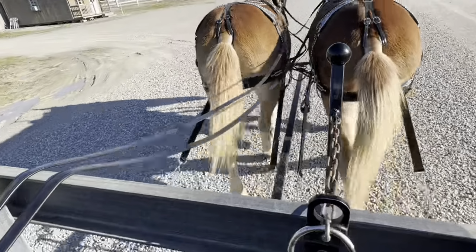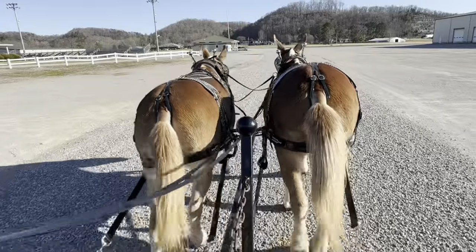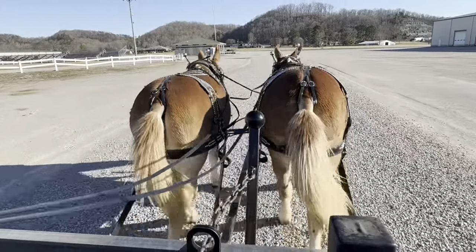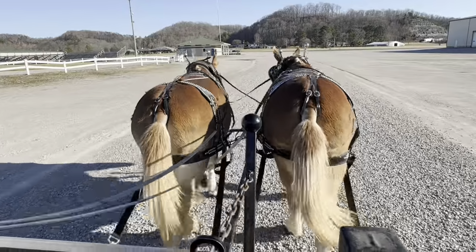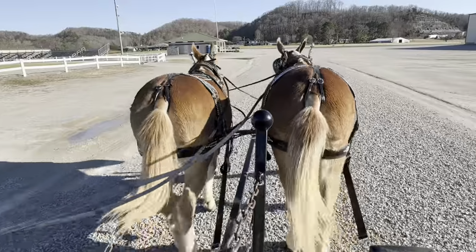They drive on a loose line. Henry's barely even holding the lines. I mean, they just sit there. You point them where you want to go, and they'll get in that walk, and they'll walk all day long right there. We're going to head on into town and let y'all check them out in the traffic.